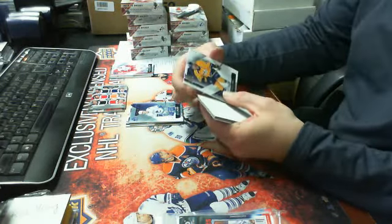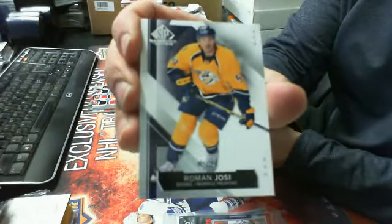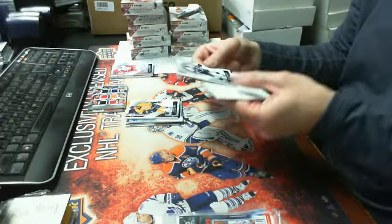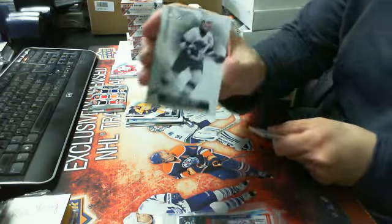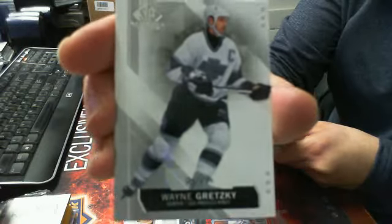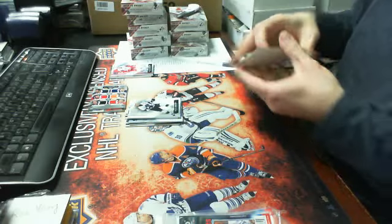Then we have a base card 46 of 59, Roman Josi for the Nashville Predators. And then we have a base card of Mr. Wayne Gretzky, close to his jersey number, 96 of 99. LA Kings.